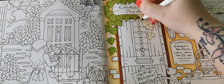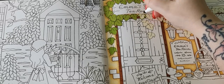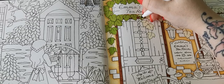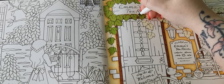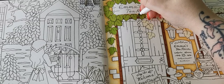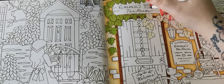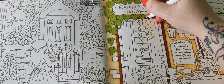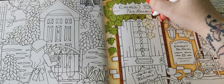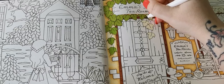So lovely having the windows open, because we've got some beautiful great big trees right opposite the house, and you can hear the birds over there singing. It's so lovely. I think I need to get a little table and chair and sit outside the front door.